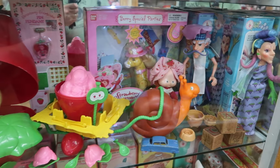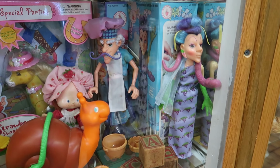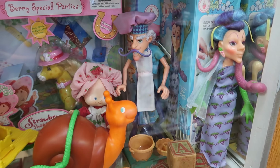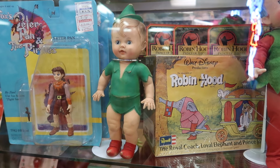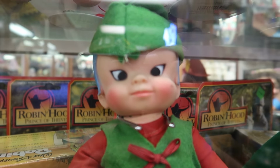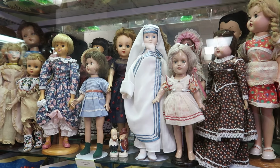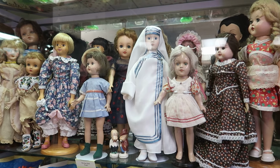Here's the Strawberry Shortcake villains. I don't know what the woman's name is. I think the guy is, he's the Purple Pie Man? He's evil, right? There's baby Robin Hood and cross-eyed Robin Hood right there. A Mother Teresa doll. Back when people used to think Mother Teresa was great.